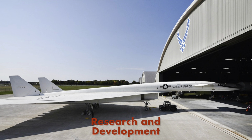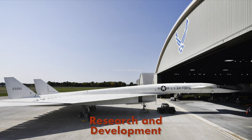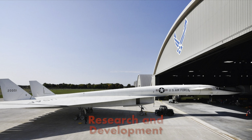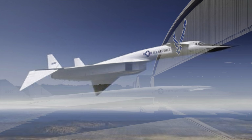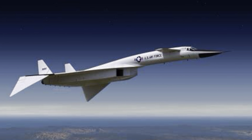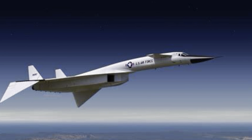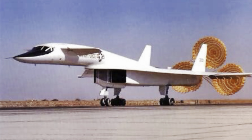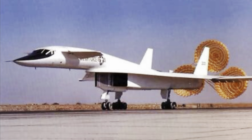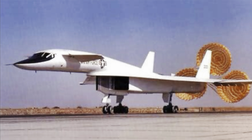The Research and Development Gallery offers you the opportunity to view the world's only remaining XB-70 and other aerospace vehicles. Now, the exotic XB-70 could fly 3 times the speed of sound. It was originally designed as a high-speed, high-altitude bomber, but rapid development of surface-to-air missiles brought an end to that. It was then used as a research aircraft for the advanced study of aerodynamics, propulsion, and other subjects.